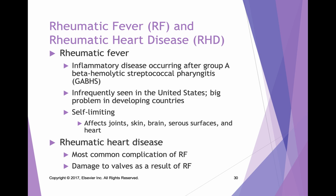Rheumatic fever is a systemic inflammatory disease that occurs after infection with group A hemolytic streptococci pharyngitis. Acute rheumatic fever can damage the cardiac valves and is associated with previous group A streptococcal infection. Acute rheumatic fever is the result of an abnormal immune response to the group A strep infection, usually pharyngitis, in a genetically susceptible host.